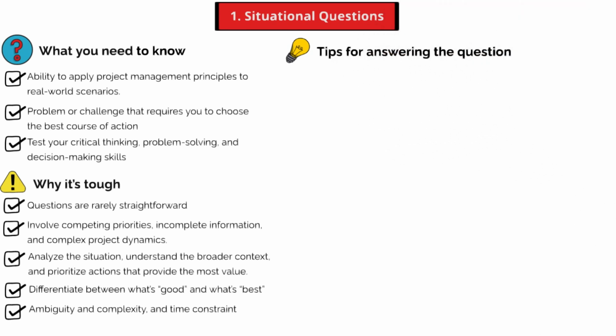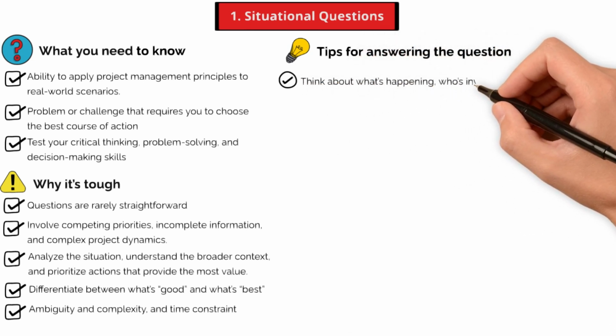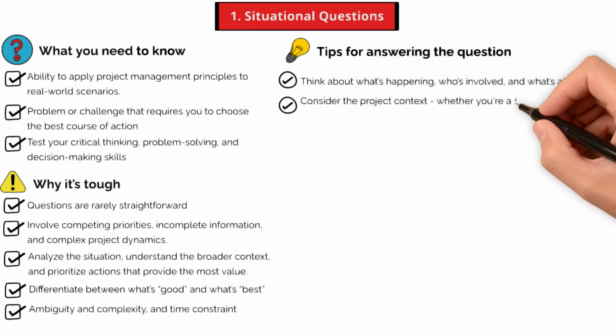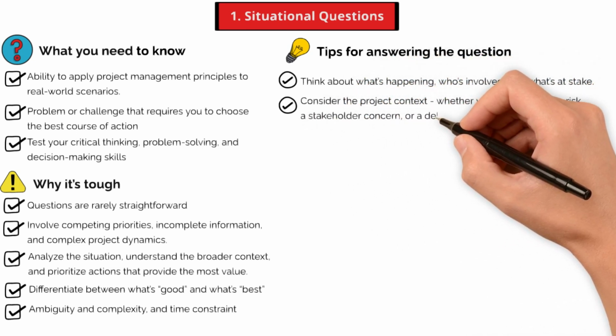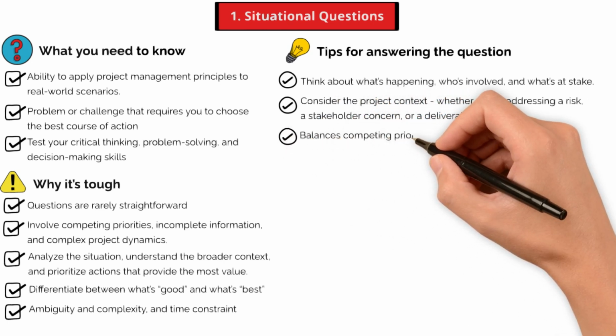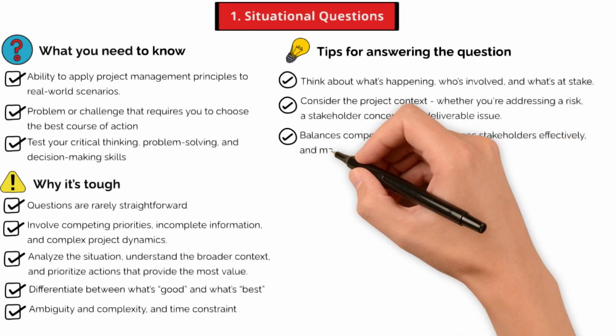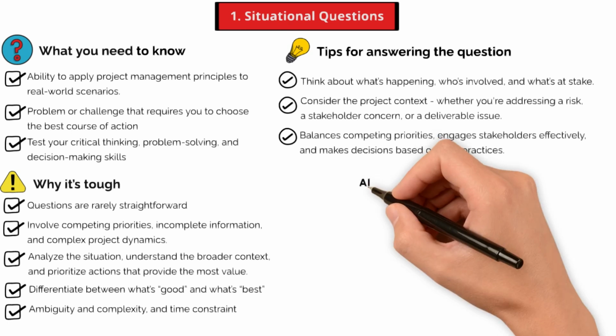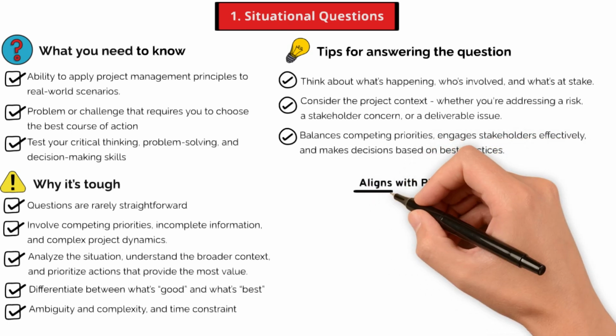When tackling situational questions on the PMP exam, take a moment to immerse yourself in the scenario. Think about what's happening, who's involved, and what's at stake. Be sure to consider the project context, whether you're addressing a risk, a stakeholder concern, or a deliverable issue. PMI wants you to think like a project manager who balances competing priorities, engages stakeholders effectively, and makes decisions based on best practices.